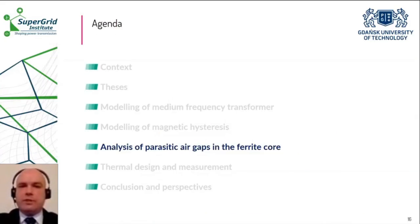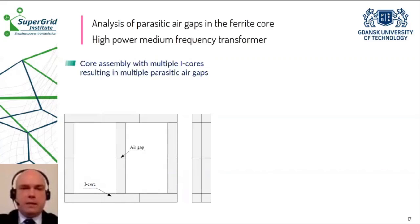Now I'll present the third subject, analysis of parasitic air gaps in the ferrite core of high-power transformers. In high-power medium-frequency transformers, the ferrite core has to be assembled with multiple I cores. This is because for such big transformers, the C cores and the E cores do not exist. As a consequence, in the core assembly, there are multiple parasitic air gaps. In this figure, I present the core assembly of the prototype medium-frequency transformer. We see the multiple I cores and the multiple parasitic air gaps.